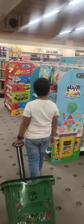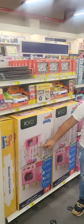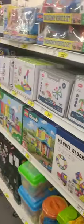We have cars. We have clay, pencils. We have cars, more cars. And here is a kitchen set. And we have a motorcycle. These are like 123 pieces, guys. And we have 40 pieces of magnetic sticks. We have Lego Friends.